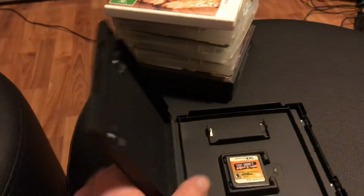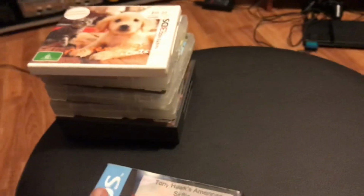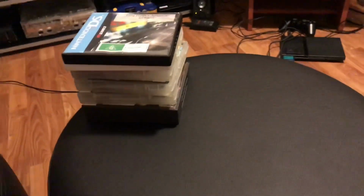Also got this Tony Hawk American Skate Land. Now, it doesn't have the original box. Okay, for the DS. Never even heard of that. I love me Tony Hawk's, but never even heard or seen that one.